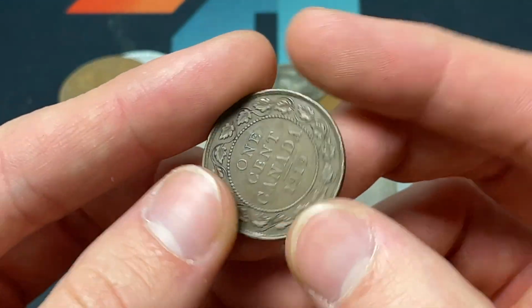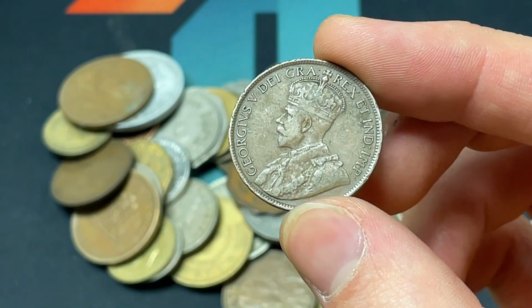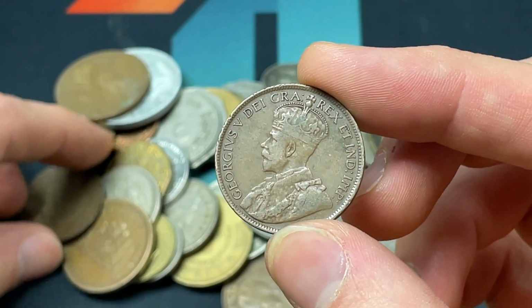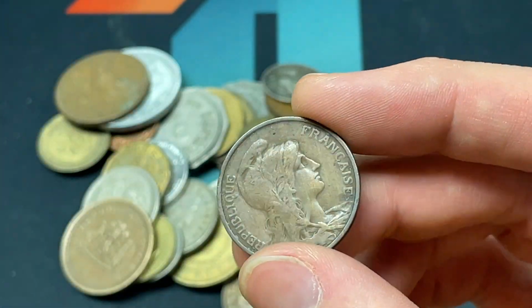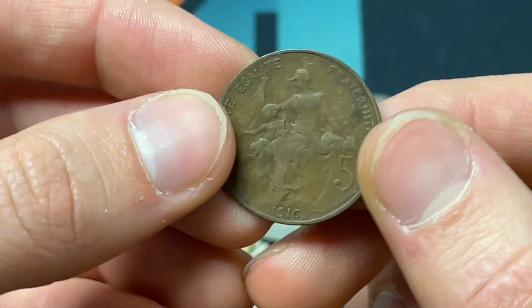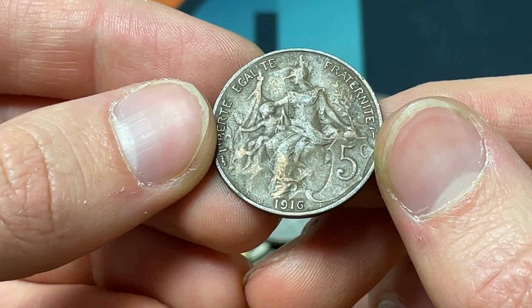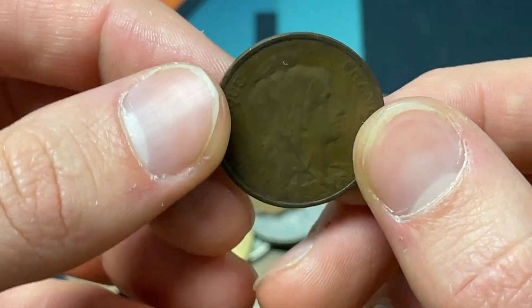And this one also is 1919, a Canadian cent from King George V, the British monarch, but he issued coins in Canada. I believe that's one of the last years that they make the large size Canadian cents. And this is a beautiful design right here, 1916 by Dupuis, 5 centimes in uncirculated.